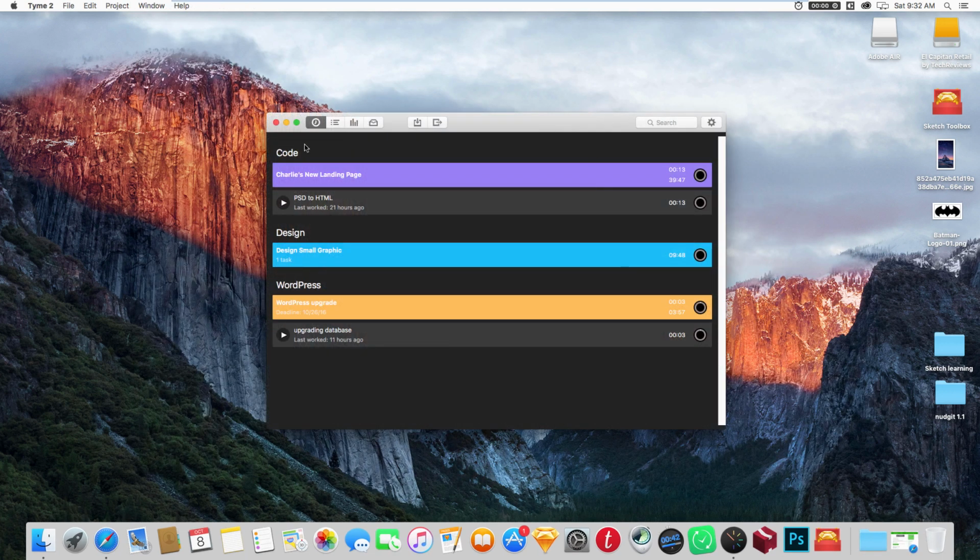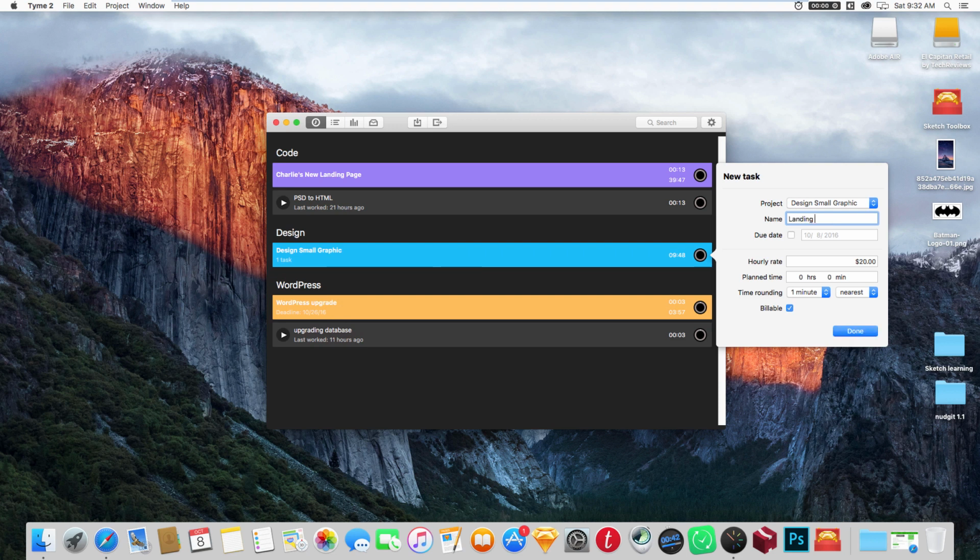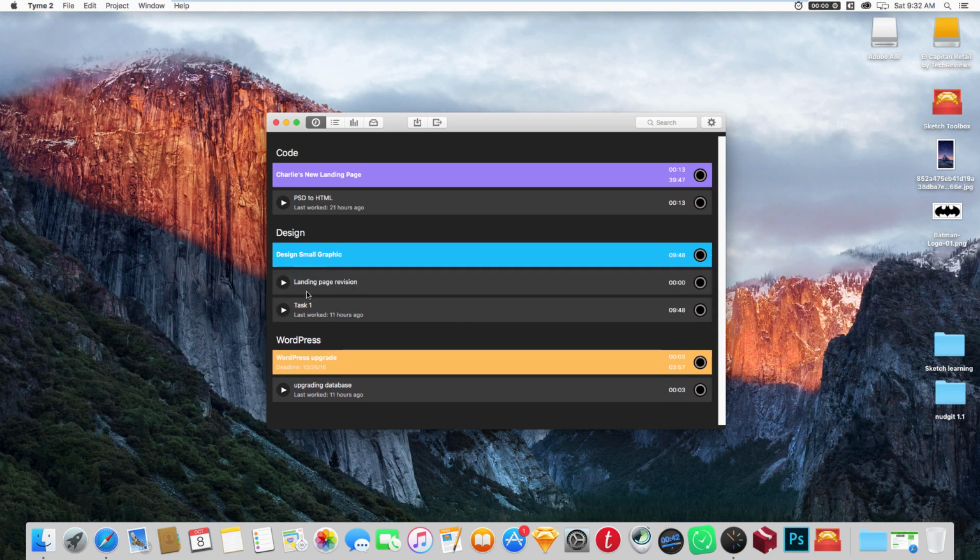Now the first one is this Time, and I really love its presentation. This colored one, purple, this blue one and this yellow one, these are basically my projects. And the next line you can see over here, PSD to HTML, is the task in that project. So I have 3 levels. This top one is category, then project, then task. You can right click and add category, add project, and once the project is added, you can add a task over here like that. And let's name it landing page revision. You can set your hourly rate and plan time rounding, billable. And you can see over here we have 2 tasks.